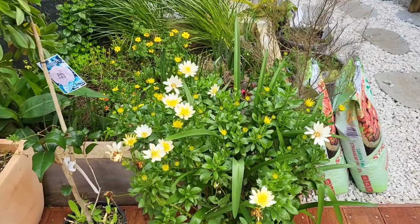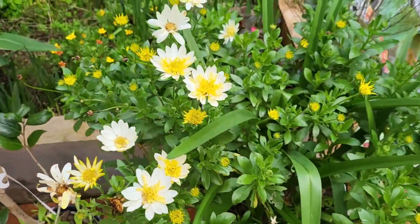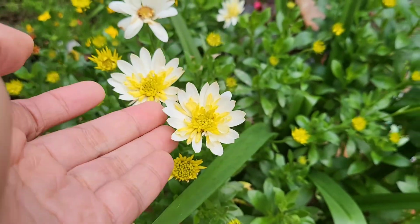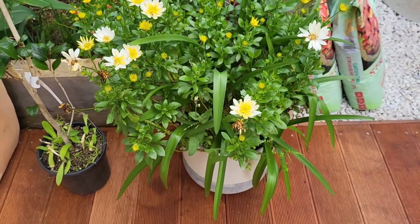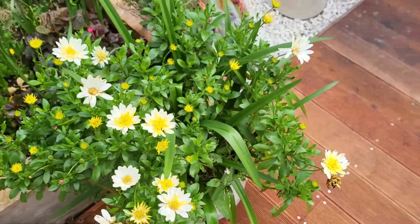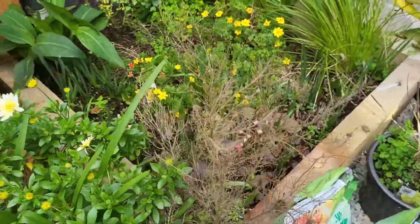And before that, I just want to show you this one. This very beautiful osteospermum. Look at that. I really love this one. It's white with this yellow center flower. It's so beautiful. I think I should propagate this one as well and put it in a sunny spot because I think it needs some sunny spot somewhere.